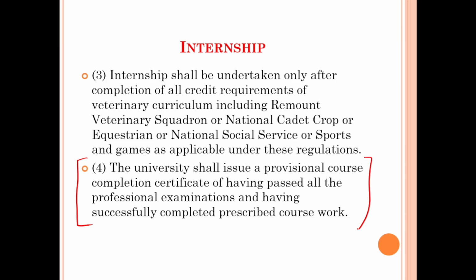Simply, students who want to enroll in the internship program will require a provisional course completion certificate that shall be issued by the university itself if he or she has successfully completed all the credit requirements of the veterinary curriculum, including all the prescribed coursework.